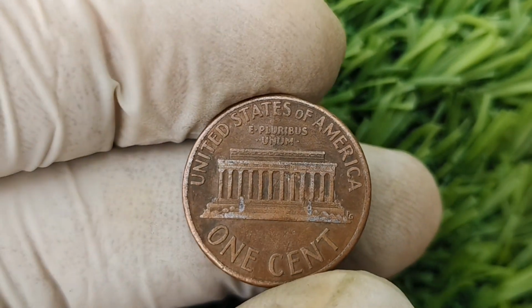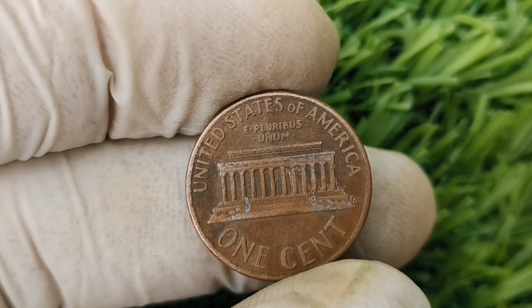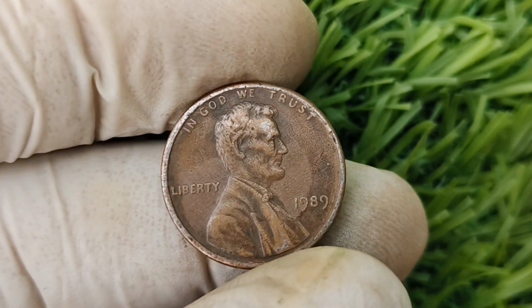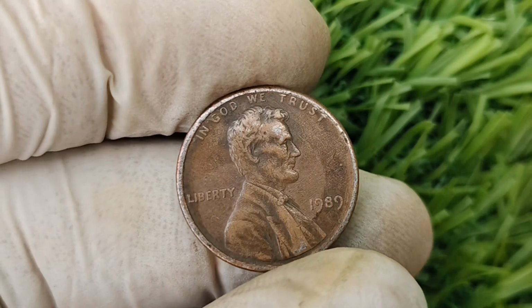Send it in to be graded by a pro, like PCGS or NGC. That's how you get the serious buyers interested. Don't clean your coin. I know it's tempting, but collectors like the original gunk. It's weird, I know, but hey, I don't make the rules. Scarcity, baby. Scarcity and condition.